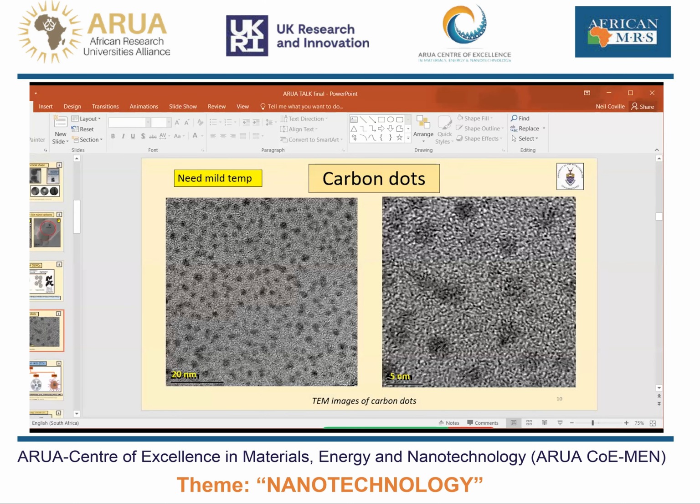But I want to talk about carbon dots. And here you need much milder temperatures. You can make these typically at less than 200 degrees centigrade. You typically make them in an autoclave, but they're very easy to make. The yields are not great, and the separation is a problem because they're so small, but they can be made. And you can see my pictures showing lots of carbon dots. And if you look up closer, you start seeing the graphene-like layer.